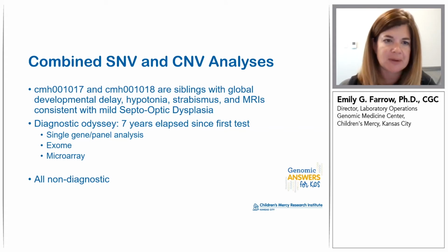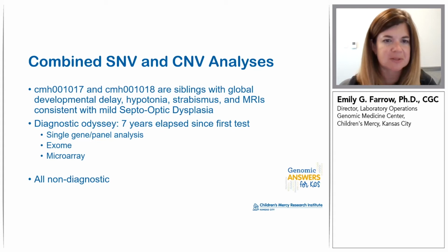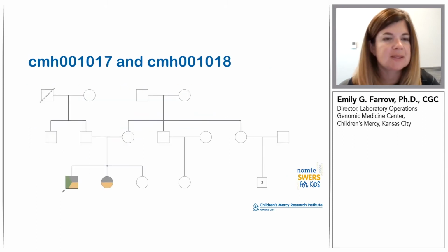CMH001017 and the sibling CMH001018 were referred for global developmental delay, hypotonia, strabismus, and MRIs that are consistent with a mild septo-optic dysplasia. And in fact, what was striking about these siblings is that they had a nearly identical clinical presentation. These families have a diagnostic journey of over 7 years that have elapsed since the first test was ordered. And it's been quite comprehensive, with single gene analyses ordered, deletion and duplications of those single genes, a panel analysis, exome sequencing, and microarray, all of which were non-diagnostic. The family history was non-contributory, and we only have the 2 affected siblings for analysis.